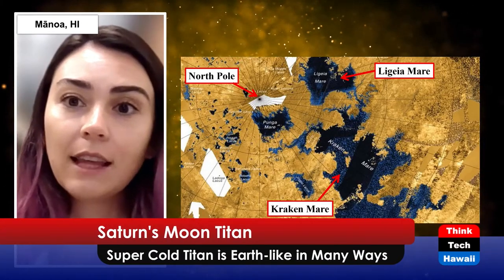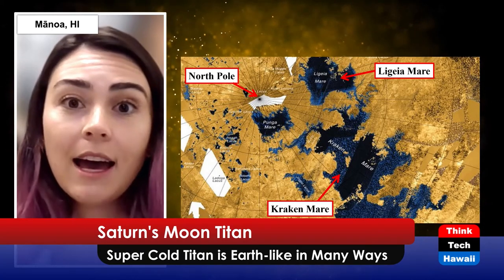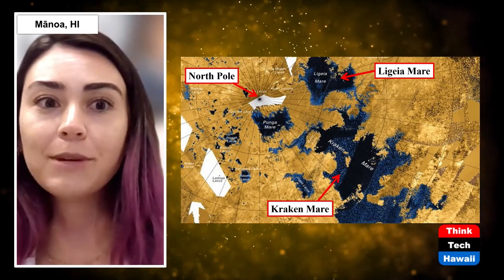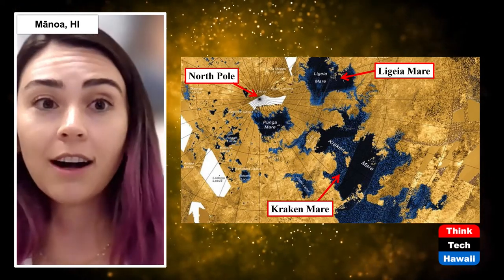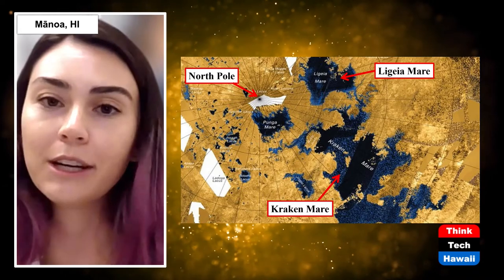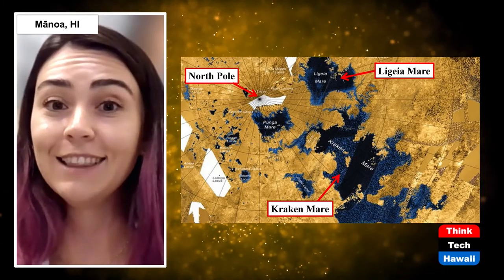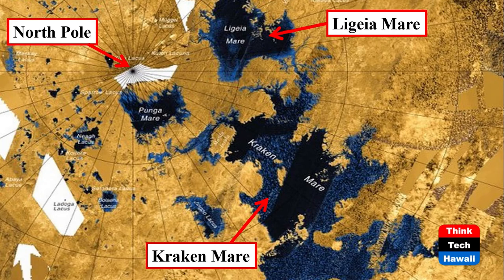From radar images, we know that these liquids appear smoother, and they also appear radar dark. So we can then interpret what these features are, and they assign these colors to it. So this isn't a visual image. You're not actually seeing blue liquid methane and ethane lakes, but those are lakes in those areas. And I'm told that the largest lake there, Kraken Mare, is actually bigger than the Great Lakes in North America. So these are fairly large puddles of liquid. Yeah, these are huge. We call the bigger ones seas for that reason.